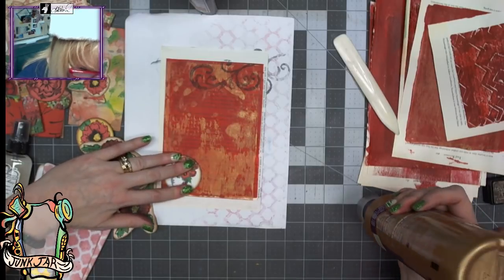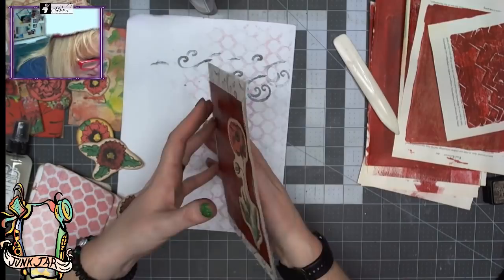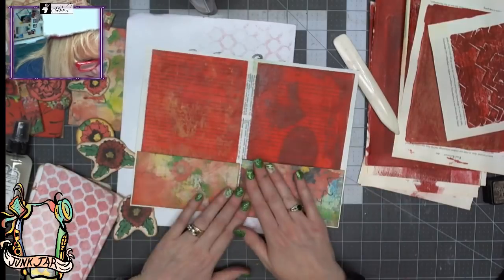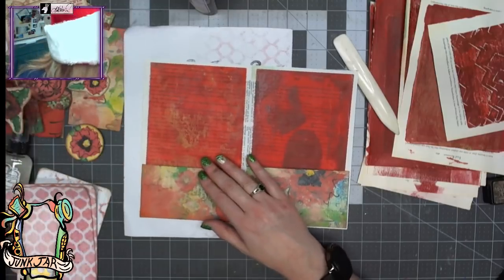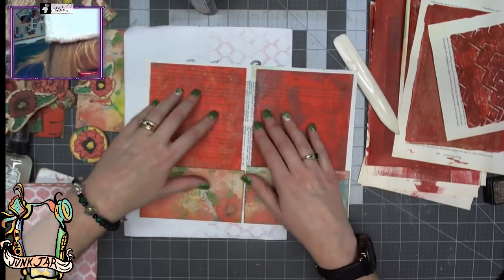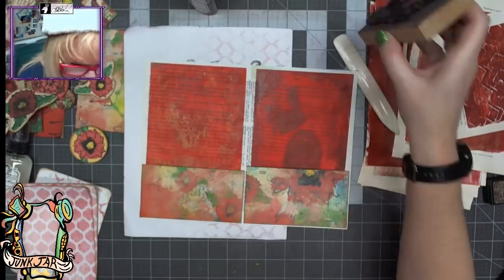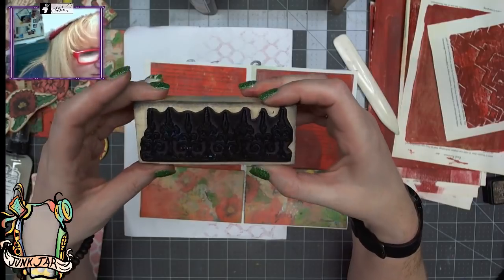I like her. She's kind of cool looking. All right, so if we look at this now, we've got the insides. And let's add, we're going to have that. Let's put some of this up here again. I've got an, oh wait, let's do this one. This one's the iron finial thing.